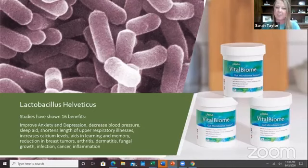But the first one that we are going to talk about has 16 different benefits, but it is highly, highly, highly effective in improving anxiety and depression. It can help with blood pressure, sleep. It shortens the length of your respiratory illnesses, which is why we can make claims on immunity with Vitalbiome over and over again. It mentions respiratory illnesses and shortening duration, fighting it off, that type of thing.